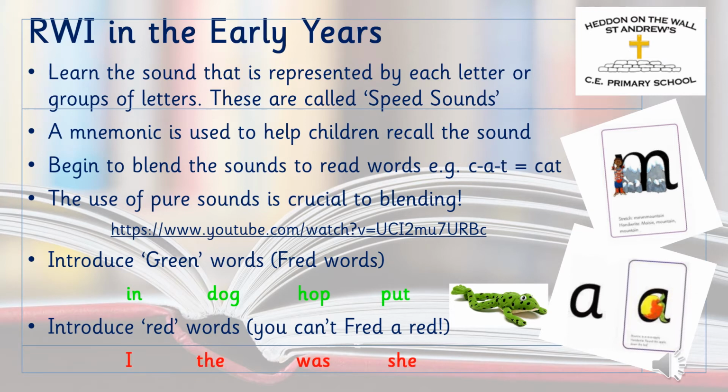It is our hope that by the end of the nursery year or the beginning of the reception year, the children will be sufficiently secure in their early phonics skills to be ready to learn the letter sounds. In Read Write Inc, these are called speed sounds because the aim is to rapidly recall the sound. A mnemonic is used to help the children learn the sound.